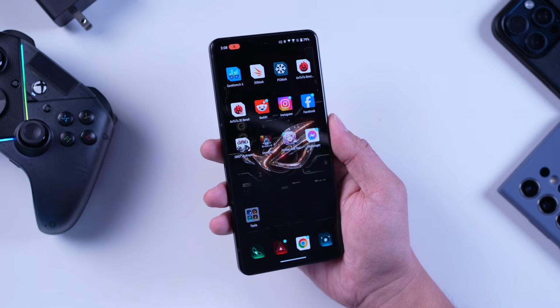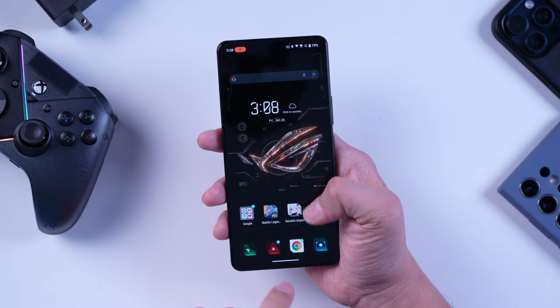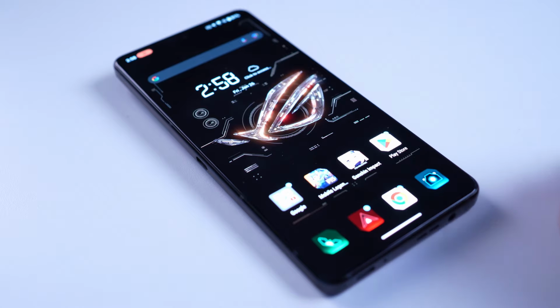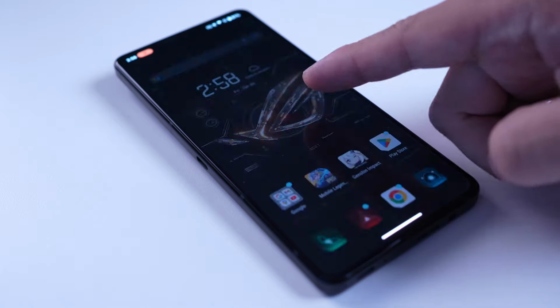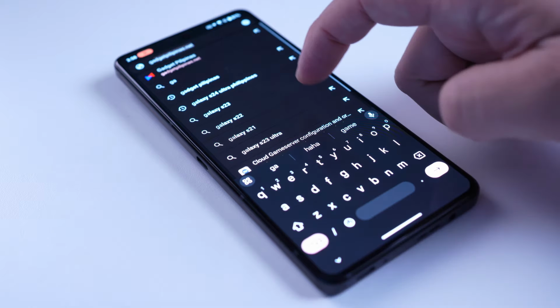Now, let's check out the software. Booting up for the first time, the 165Hz refresh rate is immediately noticeable with buttery smooth animations. Swiping around feels fast and responsive. And as a longtime fan of ROG phones, I'm digging the UI tweaks they've done on the ZenUI on Android 14. Very clean look.